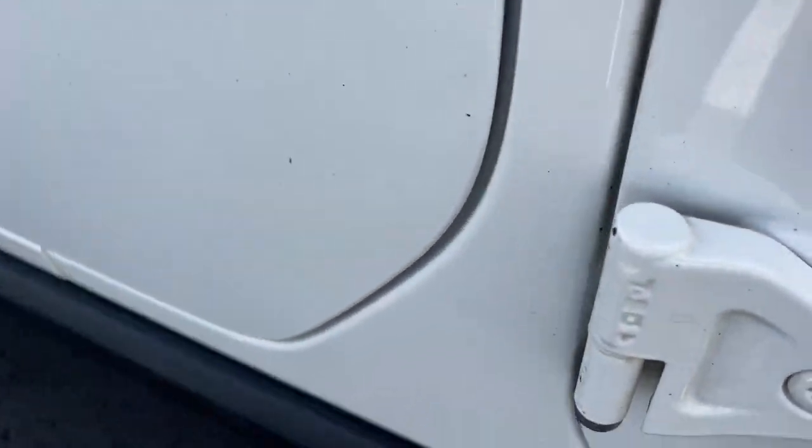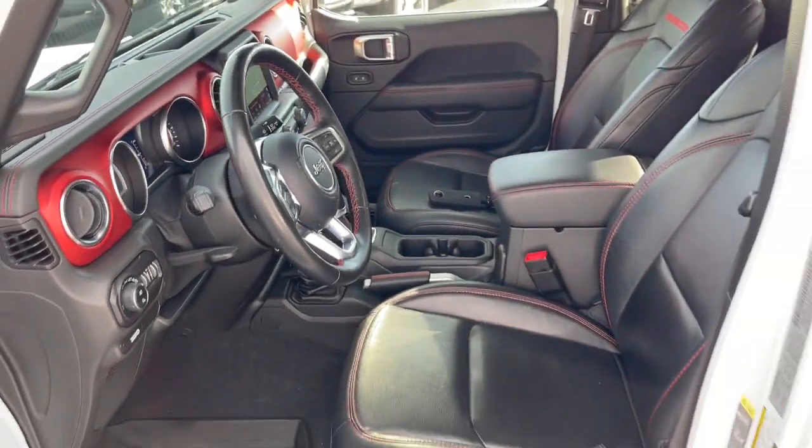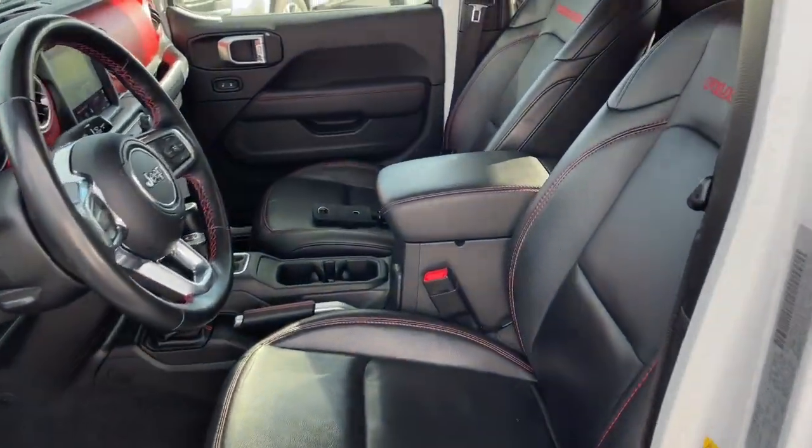Dare to enjoy the freedom you crave in this no excuses Commander. Come in for a fun and easy test drive. Our team will make it the best part of your day.